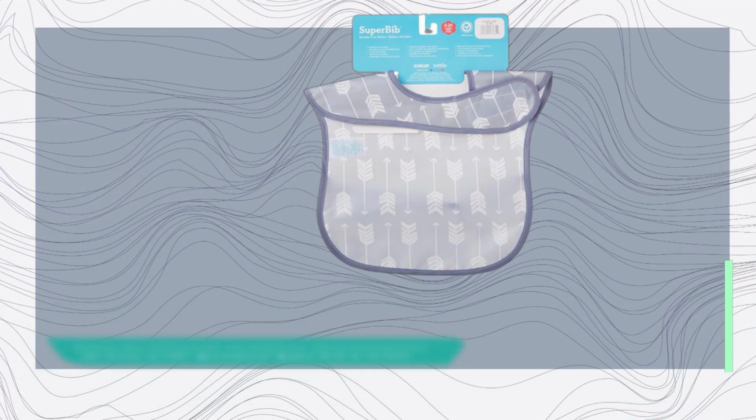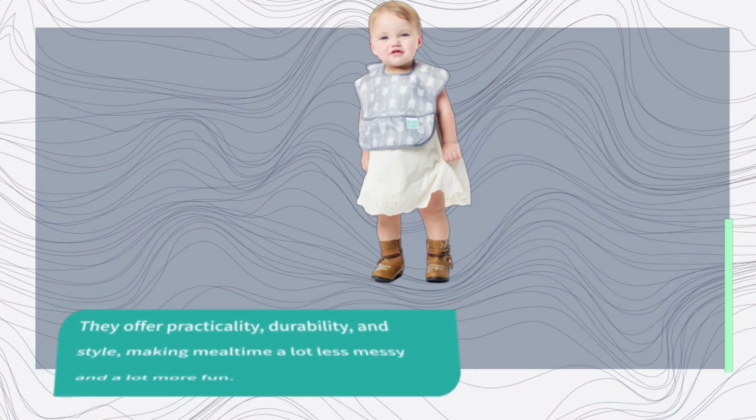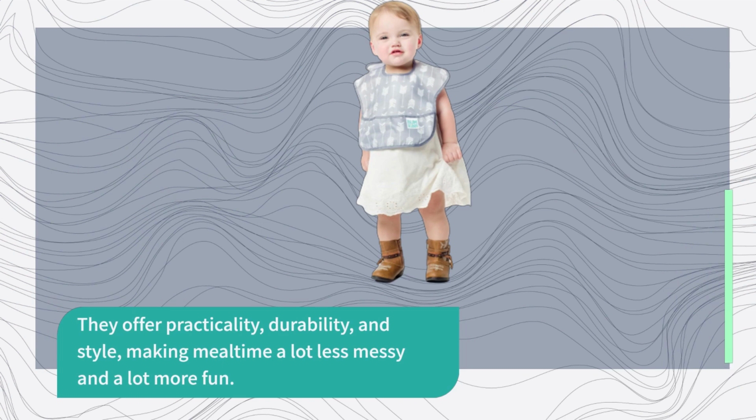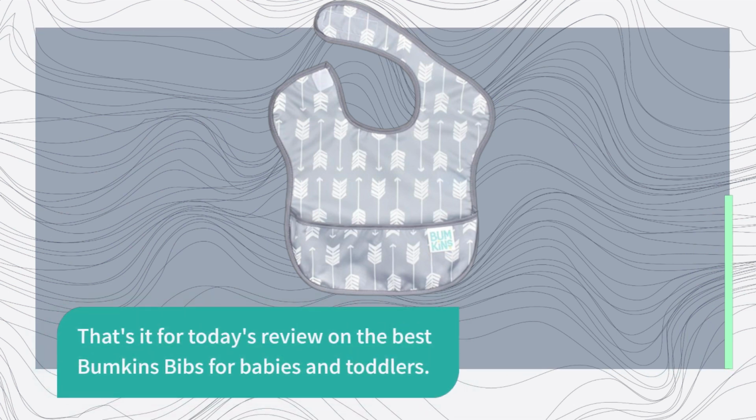To sum it up, Bumpkins bibs are a must-have for parents of babies and toddlers. They offer practicality, durability, and style, making mealtime a lot less messy and a lot more fun. That's it for today's review on the best Bumpkins bibs for babies and toddlers.